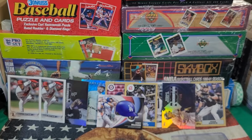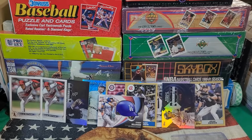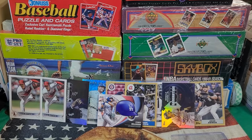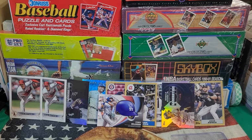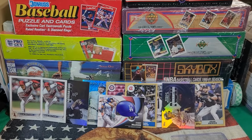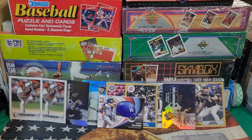Anyway, so that was fun. Let me know what you think. Would you buy open boxes, open packs, knowing that they're open? It's a luck of the draw. But isn't it a luck of the draw anyway in any pack? I mean, it's the way I look at it.